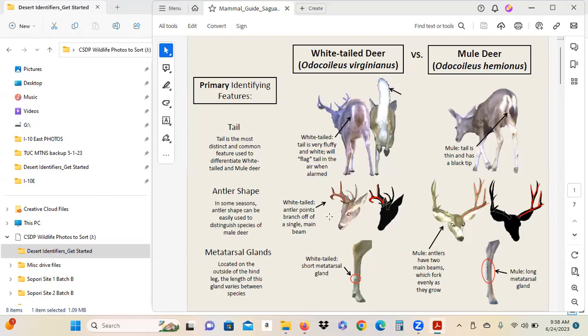Here's looking at the antlers, where you have, with the white tail, a single beam, and all of the points come off that single beam. And with the mule deer, you have two main beams. You can see that fork occurring, and then from that fork, another fork. And you can see how that gets much wider. This photo also shows you pretty clearly that face mask that you see on the mule deer. And again, like the metatarsal lengths right here. Do you see a little dot of fluff, or do you see a line of fluff?